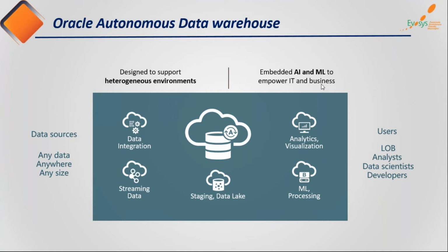But when we are talking about the Autonomous Data Warehouse, you can just switch it on to auto scale mode. The auto scale mode will increase your space and increase your Autonomous Data Warehouse's RAM and the memory portion. It also increases the OCPU, which gives you more power every other time.